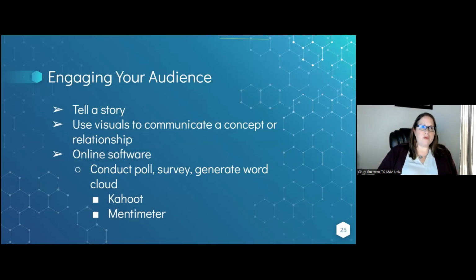So certainly another way to engage our audience is online software. Many of us might be familiar with something like Kahoot or Mentimeter to be able to embed or conduct a poll during your presentation or a survey, or even generate a word cloud. So I'd love for some of you to share any other of your favorite kind of audience interactive tools that you enjoy using or you found success with.